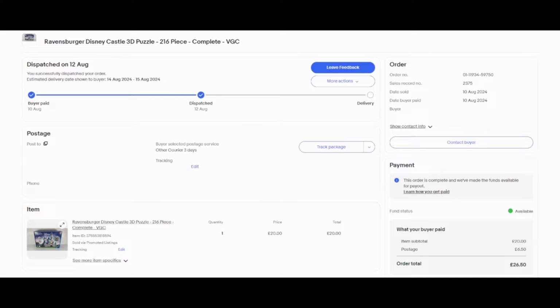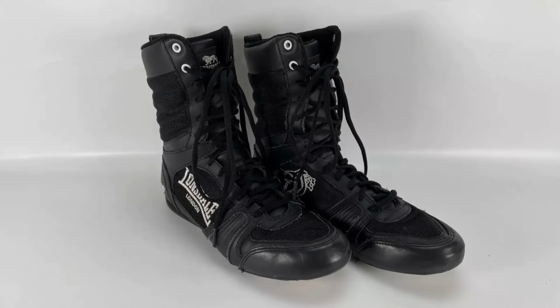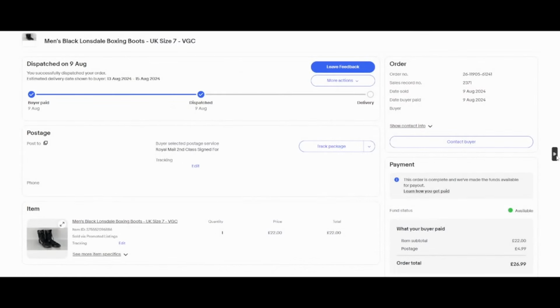So jumping back, let's have a look at our number 6 sale of the day. I need to click onto the next couple, and there we go. Got a pair of men's black Lonsdale boxing boots. Once again, I'm so lost on what boot fair videos have gone out and what haven't. But I remember this was picked up from the normal Sunday boot fair. And I think these were a received offer. So they sold for £22 with £4.99 shipping.